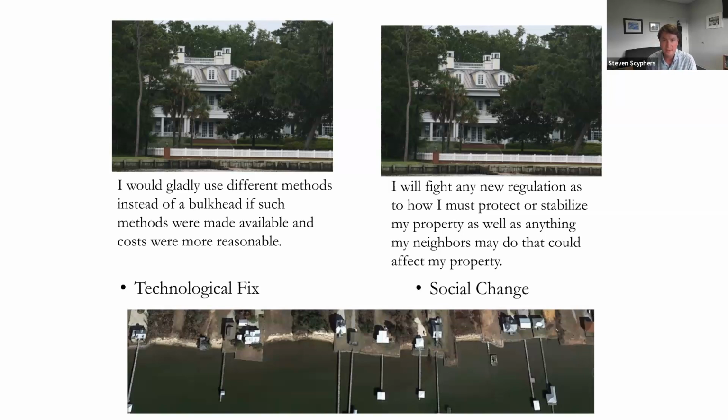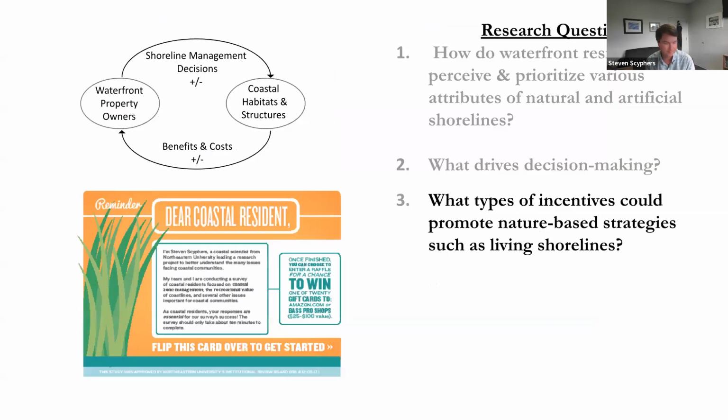So what this tells us for our research and the way we approach it is that we really need two things. One, we need living shoreline alternatives that are cost effective and durable, which is the technological fix. That comes from engineers, landscape architects, ecologists, and those folks. But we also need to understand the drivers of social change, and that's typically the space where social scientists like us are working.